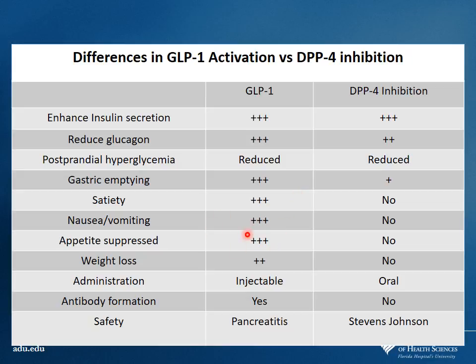So for instance, the DPP-4 inhibitors may be better to combine with something like metformin, because we already know metformin has a lot of GI side effects associated with it. So keep things like that in mind. Also, because the GLP-1 agonists are protein-based products, you can have antibody formation, which may limit their utility and may lead to allergic reactions, which can be problematic. And these are only injectables, so less tolerable by patients in a lot of cases. If they can just take an oral med, they probably would prefer that, right?